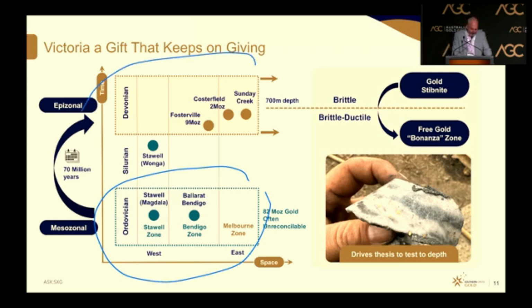A very different geology has formed in Victoria also. This has been lesser known. It wasn't mined that seriously by the old timers. They are a little bit more complex. These later deposits, they were formed 70 million years later. And one of the key examples is Fosterville.